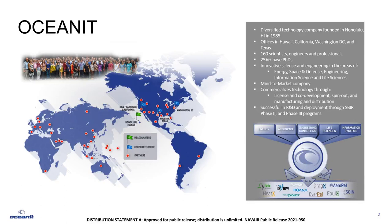Oceanit was established in 1985 and is Hawaii's largest diversified science and engineering company. We have nearly 200 employees and occupy offices and laboratories in Hawaii, Texas, and Washington, D.C. We work on projects in energy, space and defense, ocean engineering, information science, and healthcare, to name a few. Oceanit thrives in delivering solutions from deep science to the market through a process we call intellectual anarchy, solving wicked problems with disruptive innovations.